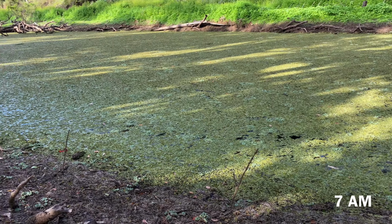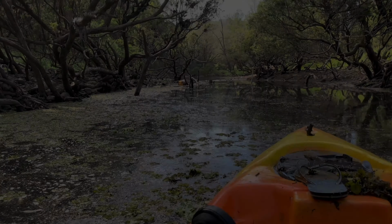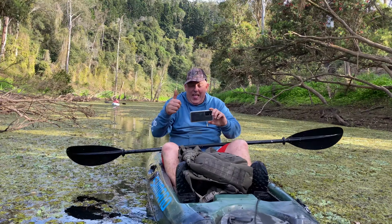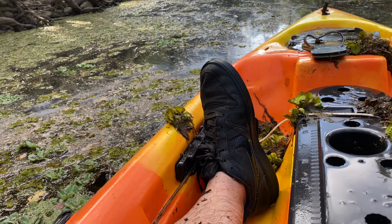Yeah, I reckon. Back to the kayaks, come through here. Yeah, I reckon we just need to go further up there. So pretty. How you going? It is a good picture, isn't it?